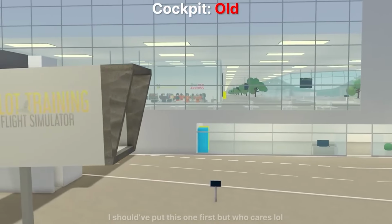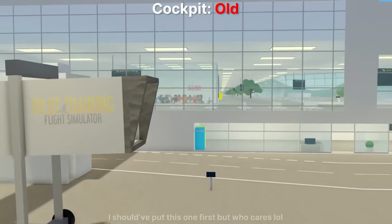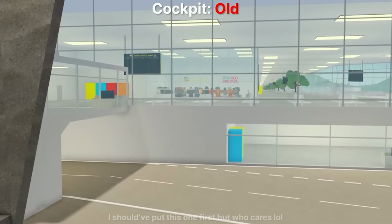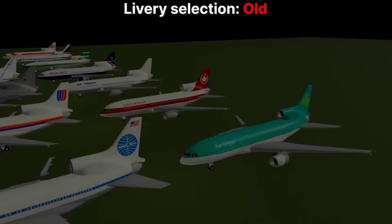Moving on to the cockpit of the old TriStar, this cockpit is just too magnificent. It's too simple. The automations have taken over from the pilots, and now the cockpit is just airplane cockpits.